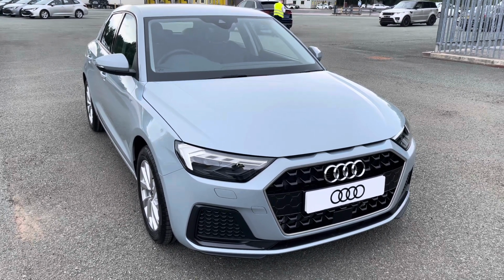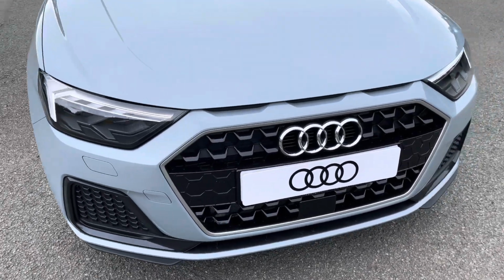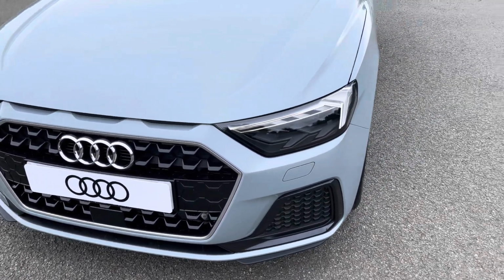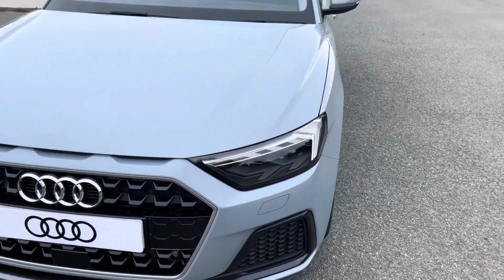Starting at the front of the car, we have the sport enhanced exterior styling, including the aero nut grills, radiator grille and front bumper, giving this a sporty front end. While as standard, we have the striking LED headlights, providing high quality illumination.